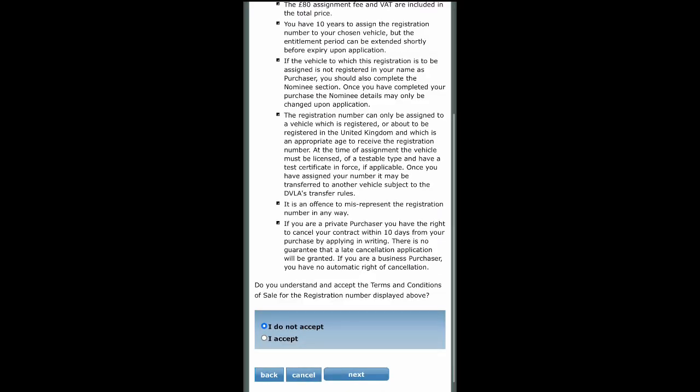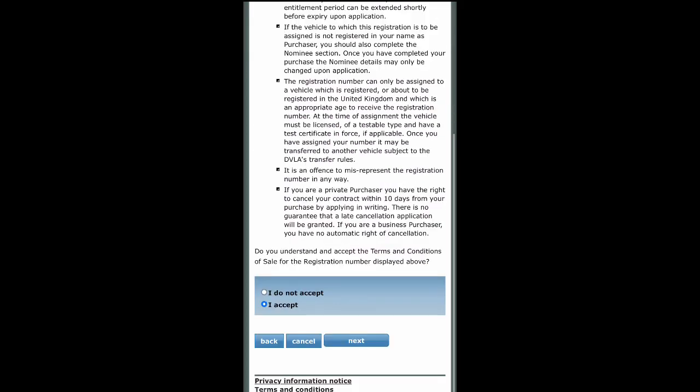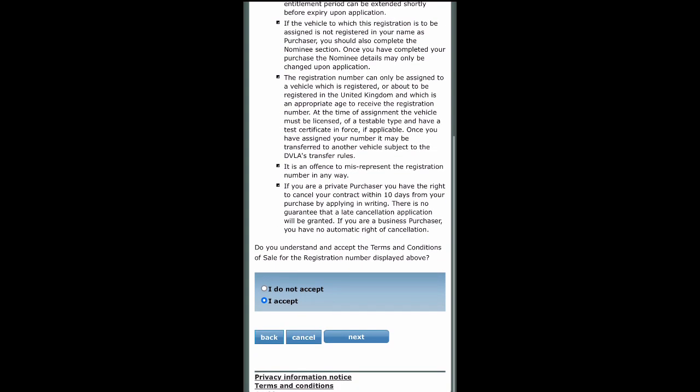And if you do choose to change the spacing, which I have done in the past, you just have to know it's not allowed on roads. And if you get in trouble, it could be quite a big fine. I think it's up to £1,000 fine, and they can actually take the plate away from you as well. So obviously do it at your own risk.